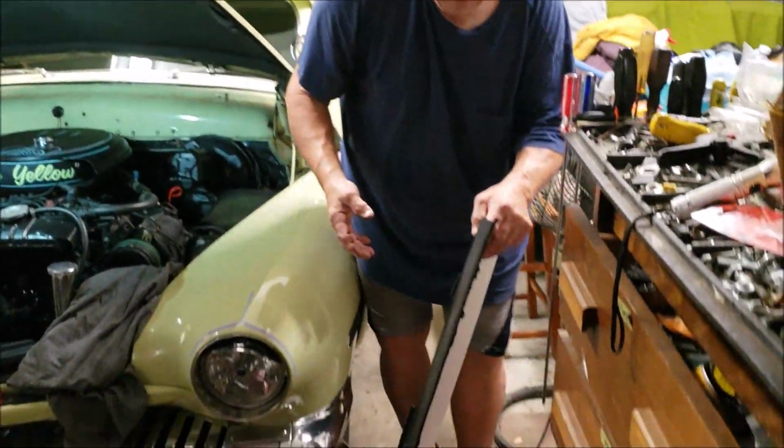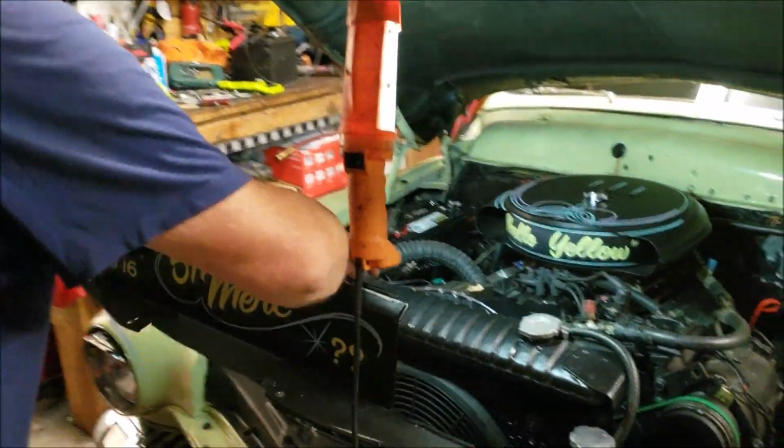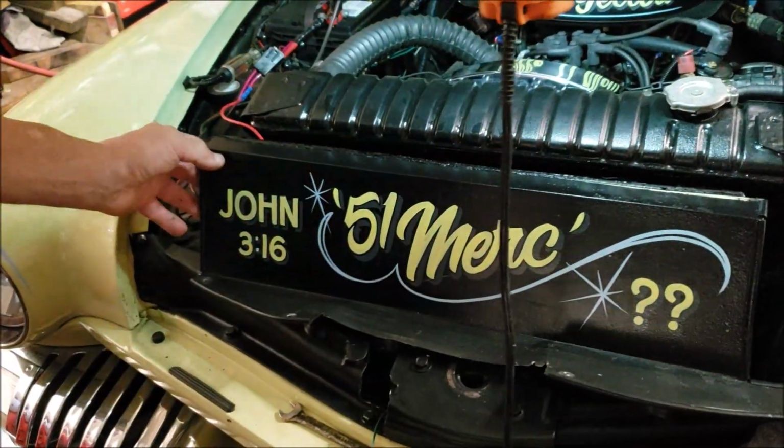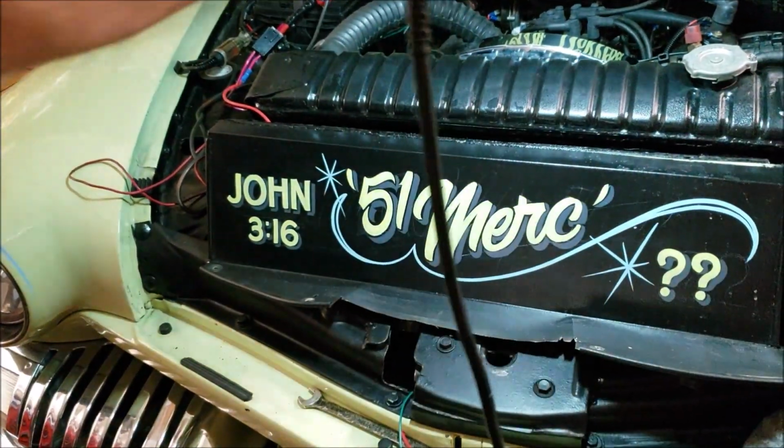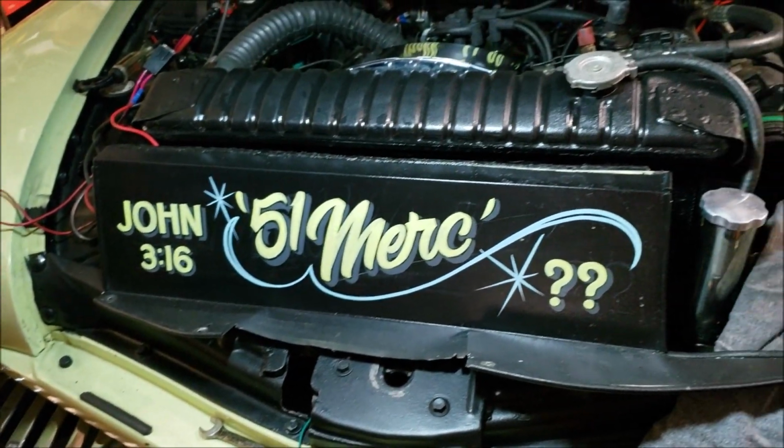All right, yeah, hold it up. This is going to be the front panel when I finish wiring it. John 3:16, 51 Merc. And that's going to go sit right there.